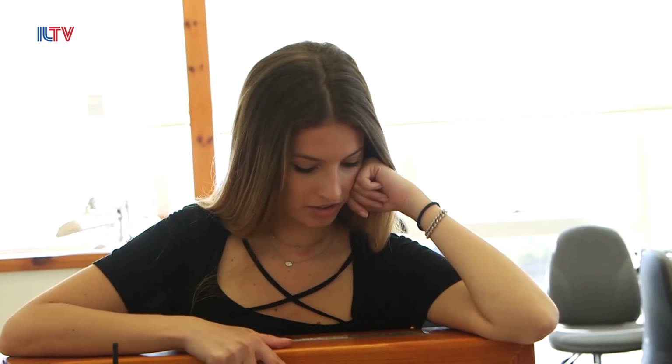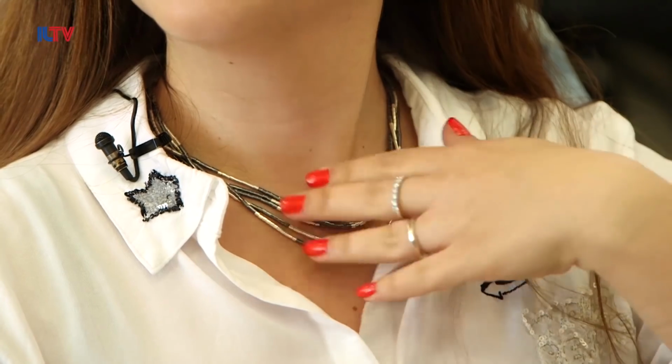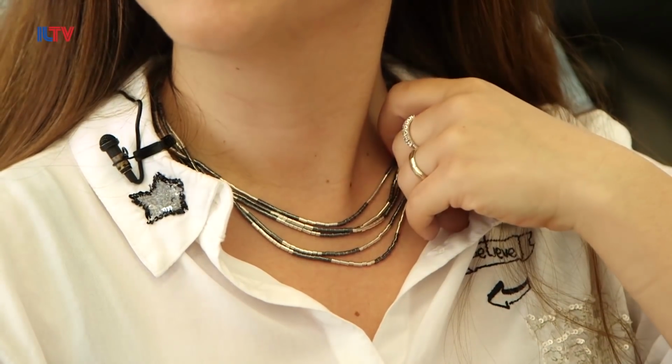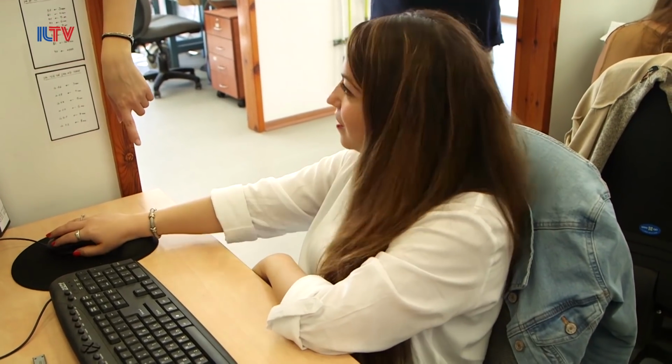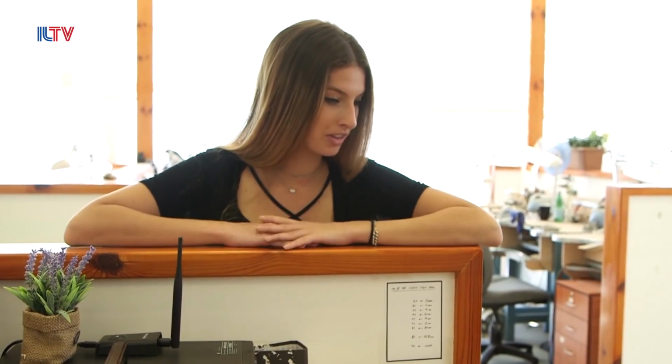What are you wearing? Is this the Indimaj collection? Of course. Wow, I love it. The bracelet, also the necklace? Also the necklace. So it's very much your style. You designed it? Yes, I designed it. Oh wow, that's so nice. Not everyone could say that they're wearing the jewelry that they designed.